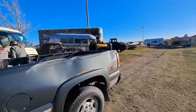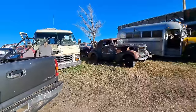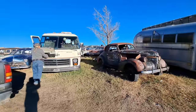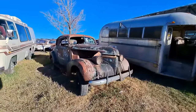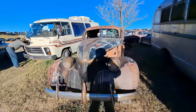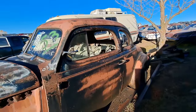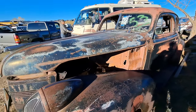Get over on the other side here. Got some bigger vehicles here. That one's a 78 GMC motorhome. Got a 39 Pontiac coupe here. Not too bad of shape, no engine, like a good street rod.